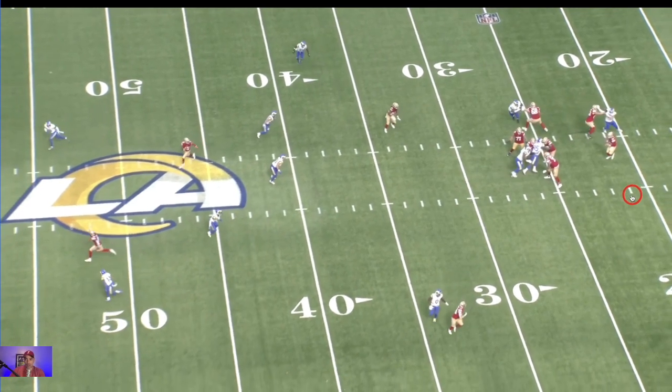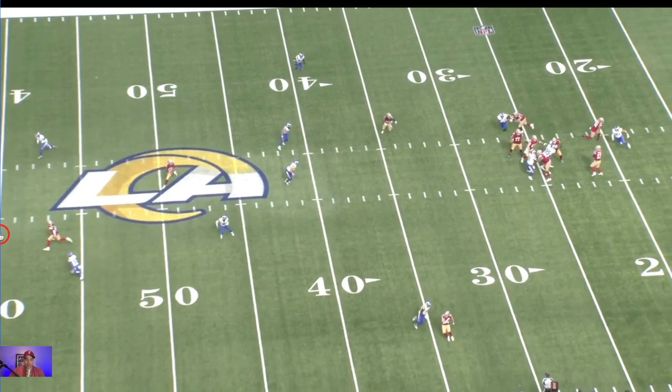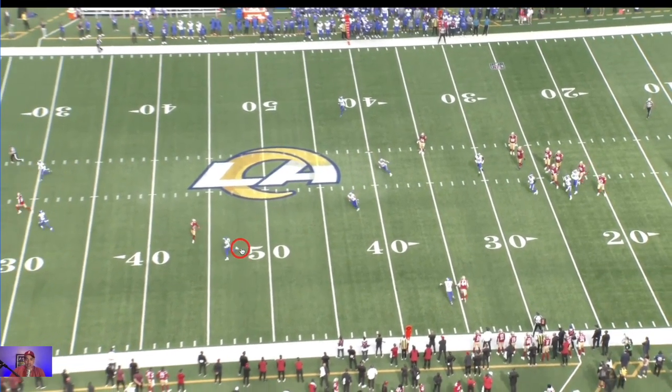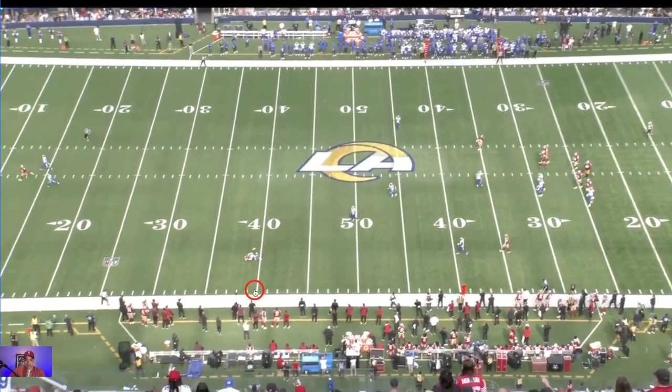So Brock Purdy rolls out to the left. I don't think he has the arm talent rolling out to the left to throw a moon ball here to Santa Clara for a completion, but he decides, hey, I'm going to go ahead and throw this ball here to Jauan Jennings. Obviously, this ball would have been better served thrown going this way, but instead, Jennings has to fight back to it and make this ridiculous grab.